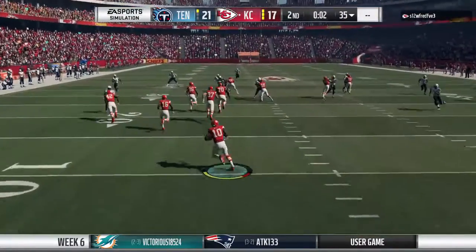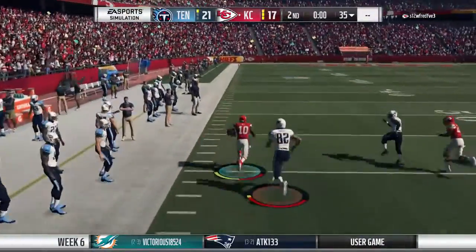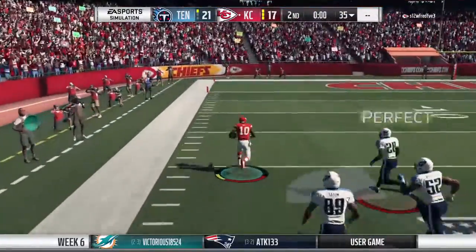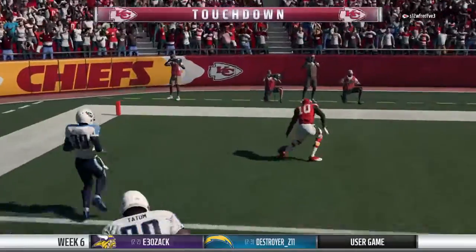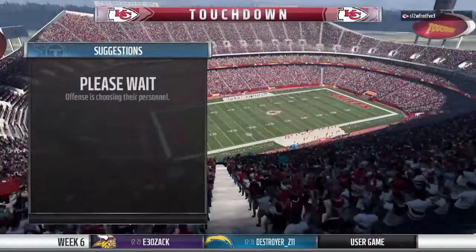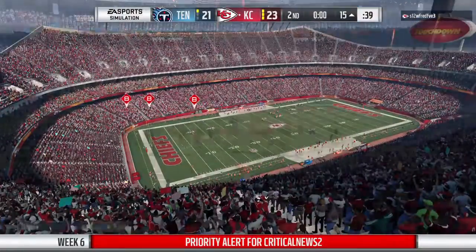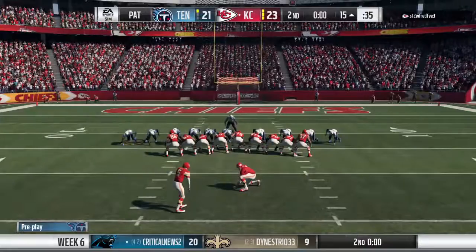Fielded about a yard deep. Oh, he's got some breathing room. He's got the lane, and there he goes. And he takes it the distance. No time remaining. No cloth on the field. Yeah, no flags, and it's a kickoff return to end the 1st half.